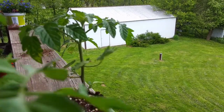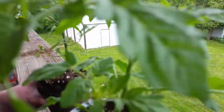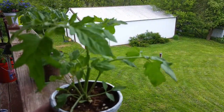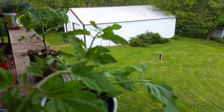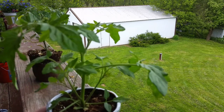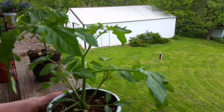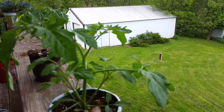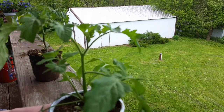There. This one looks a lot healthier. Let me move this one back. It does have a little bit of browning down here, but not near as bad. I think I might do that. I might plant this one outside in a bucket, just down there, just to see how it goes. And I'll get another one to plant side by side with this one, a healthier looking one. This one needs trimming up too.